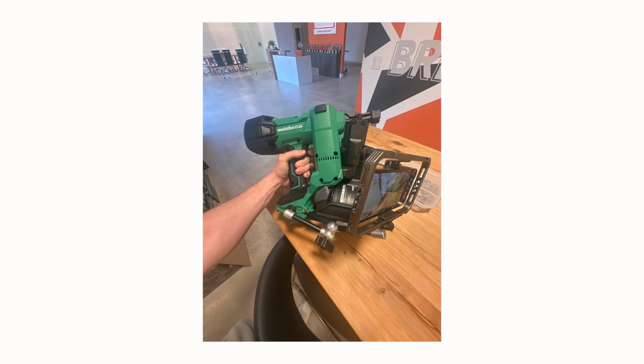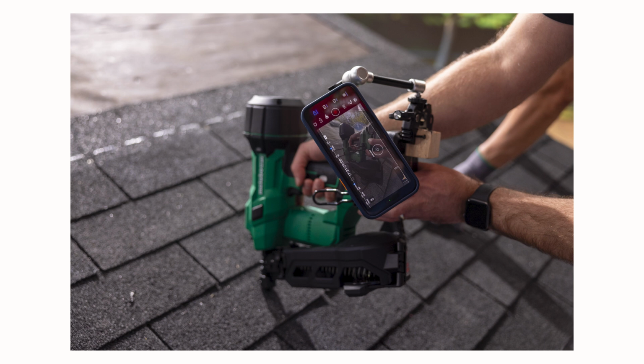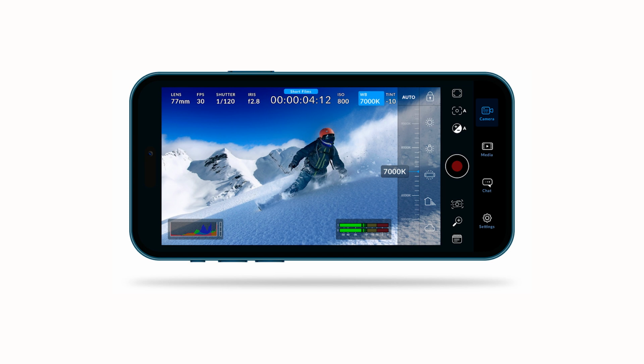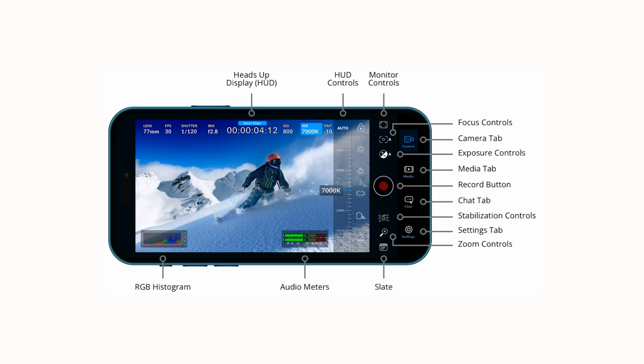The solution that we came up with was to use an iPhone, and I was actually pretty skeptical of this idea at first. So we did a lot of research on the best way to shoot with the iPhone, and we came across the Blackmagic app, which is actually free, and it allows you to shoot flat, and it allows you to shoot in RAW. It gives you pretty much all the traditional features and settings that an actual camera would give you.